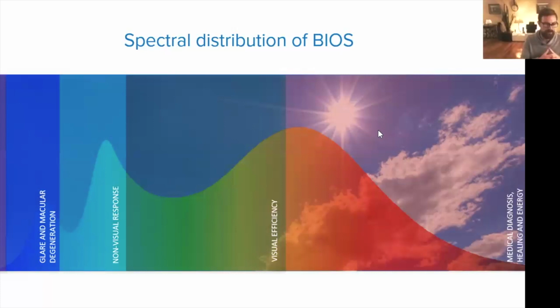But those are going to be more for a psychological effect, and BIOS is going to be more for the actual physiological effect. That's right. So BIOS is now, so you're now BIOS partners.